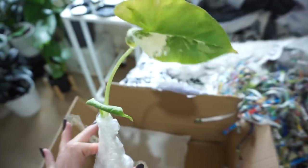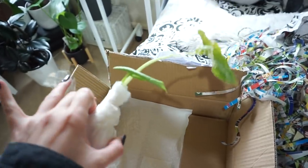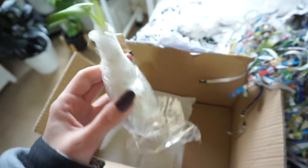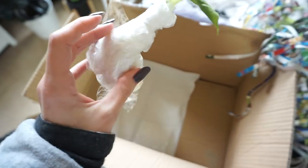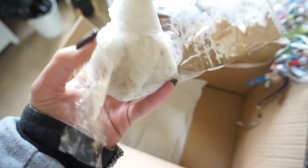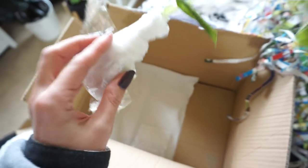So hang on, let me get this out first. Okay, there we go. Beautiful leaf shape, love that. Nice variegation on that leaf and a new one coming through. Roots are very commonly wrapped in sphagnum moss. I'm gonna go put this guy in water because that's what it's gonna need.